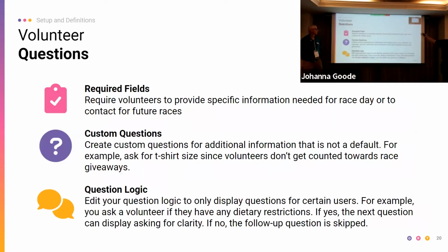So just some of the ways to do that, you can have required fields, which obviously means they have to fill that out. You can also have it as an optional field. The custom questions, we talked a little bit about that, and emergency contact information you can collect from them. And then question logic still exists here as well. So if you wanted to ask, are you CPR certified? If they say yes, then drop down the next question that says, what's the last date of your certification, or when does your certification expire? You can ask those questions. If they say no, it just moves them right on to the next question.